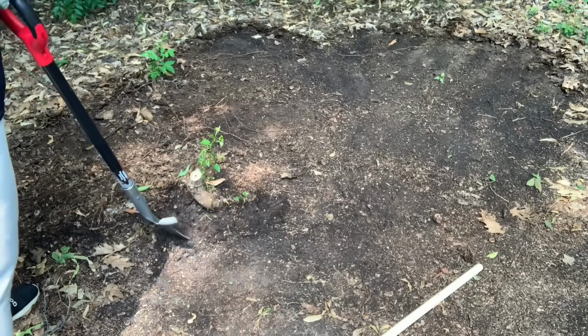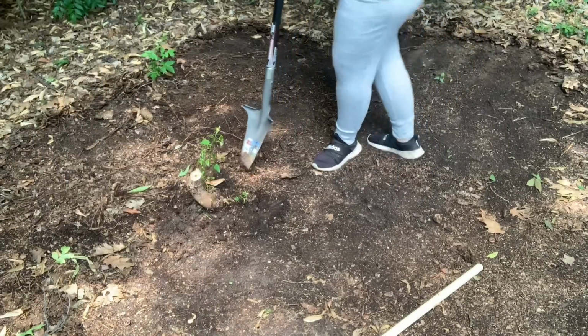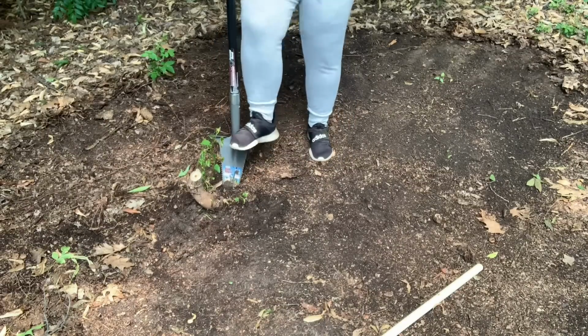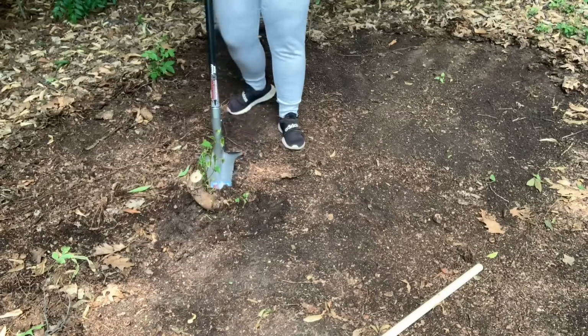It's not working so good on this one. It's pretty big though, so maybe this shovel is not big enough. Yeah, I can't even get down because that's part of the root right there.